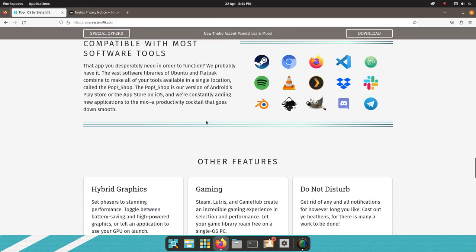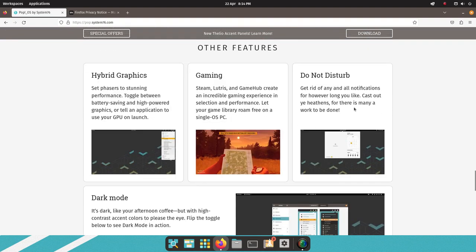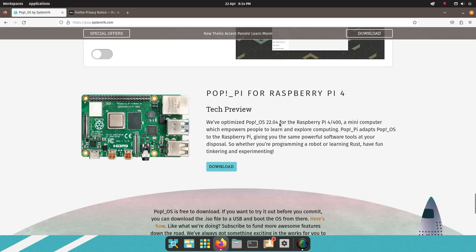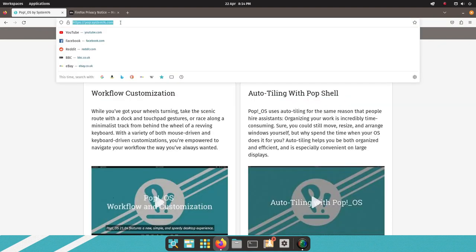But this is a desktop review. It's got stuff for gaming here. Do not disturb. Hybrid graphics, got dark mode, it's got stuff for Raspberry Pi on the website as well. So why are we reviewing Pop OS?